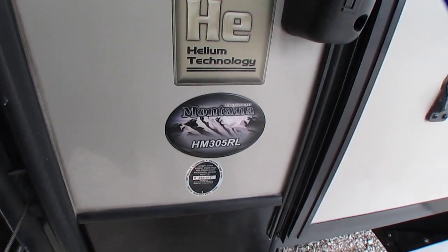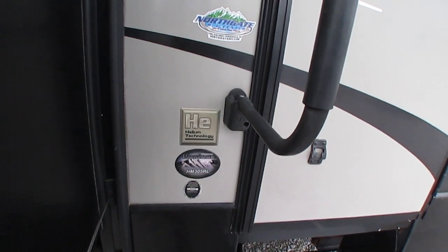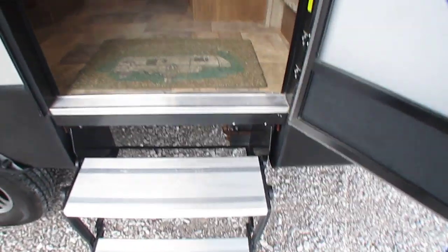305RL, Montana High Country. If you want to look up the NADA, you're going to be in for a shock because we're way underneath that price. Let's look inside. I like the aluminum steps too. Lighter weight and stronger than the standard steel.